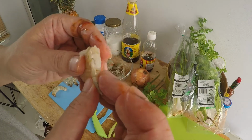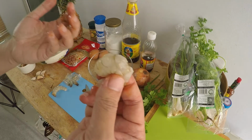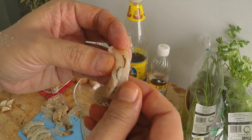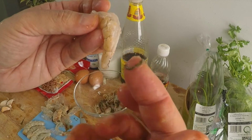If you can't clean out all of it, don't worry. Just try and clean out most of it because you don't want to spend the whole entire day doing this, right? Look at this sucker. This sucker ate a lot of food. Look at that. Check that out. That's a big piece of shrimp turd.